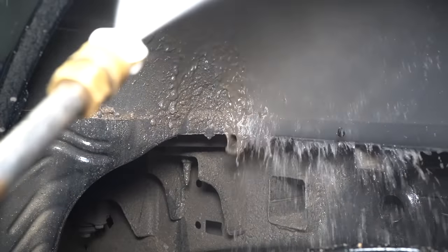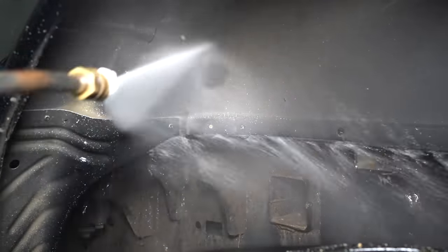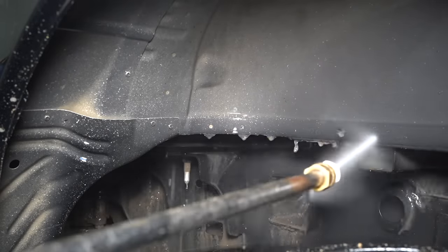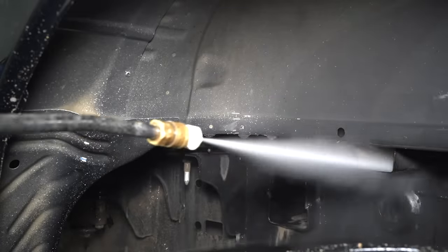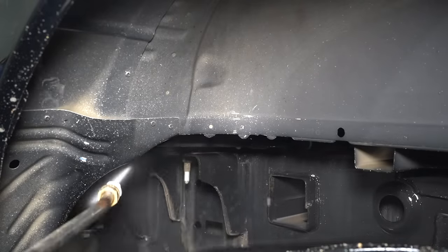Now, as I continue to spray out the wheel well here, you'll notice I'm taking my time and really making sure to get in close and spray off everything I can see from this vantage point, including the frame and the leaf springs. And then once I've got the rest of the truck sprayed off, I'll then focus more on the underside as the final step of the pre-wash rinse.